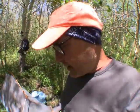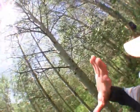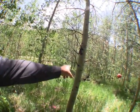Okay, this is my second camping spot here in this campground, and I found this kind of a ledge back here. The main thing that I wanted was a shady spot, and it looks like the sun is leaving it, and it's going to be shaded for the most part for the rest of the day. This is going to be shaded the rest of the day, this picnic table.